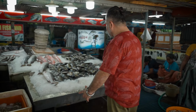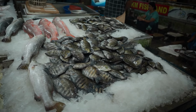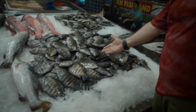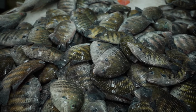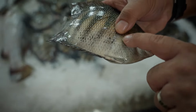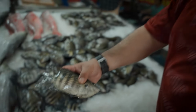Like, for example, the most common fish, which I know, which is my favorite fish, and I think we're going to eat this today, is the karimeen or the pearl spot. Now, it's called a pearl spot because of this lovely beauty spot which it has here. So this is the beauty of this fish.